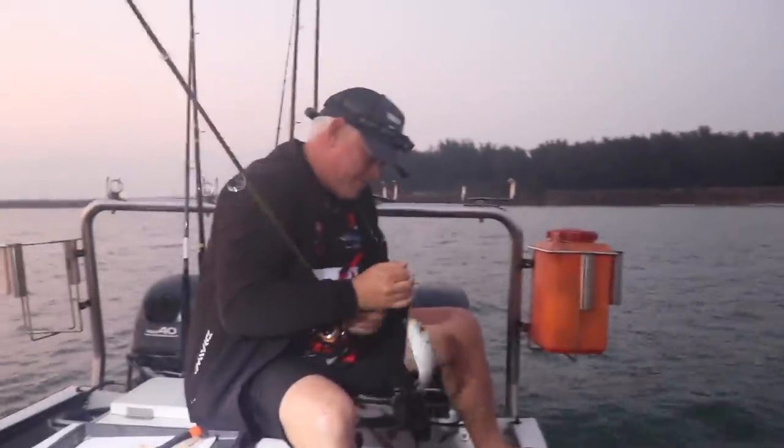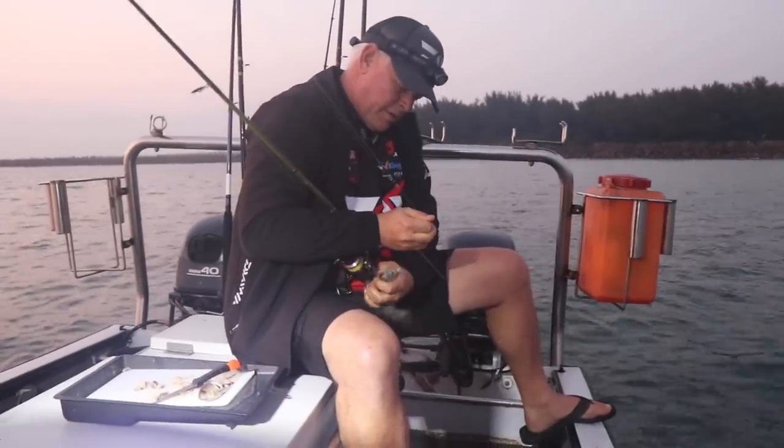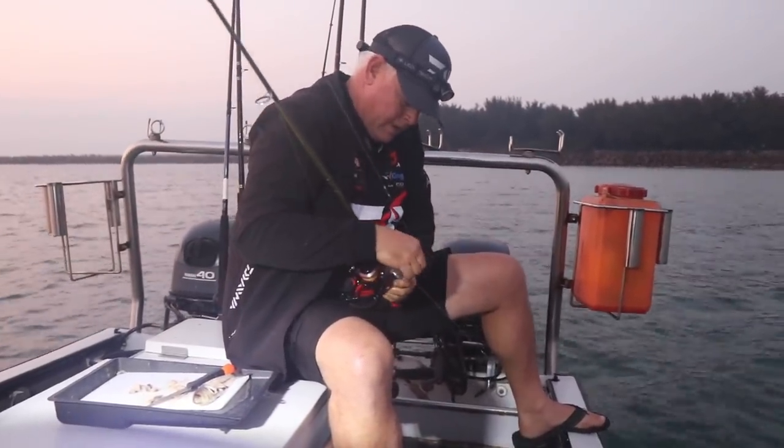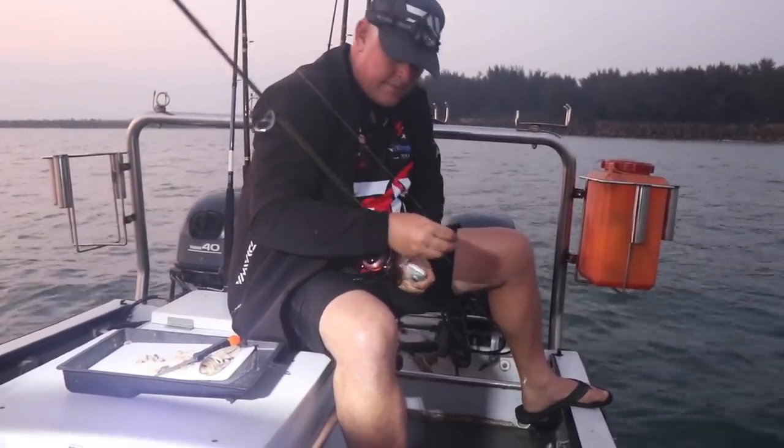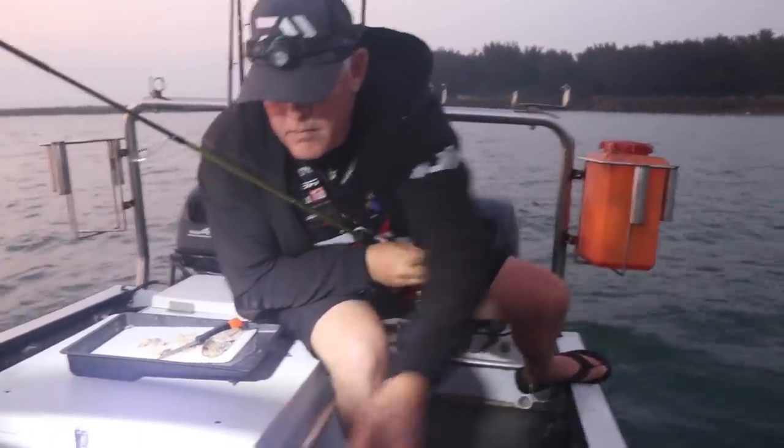First fish. You see, these are the proper mozzies, eh? Yeah. That's the big eye we were talking about. Is that the one? Yeah. Well, that's the one we're using for bait.